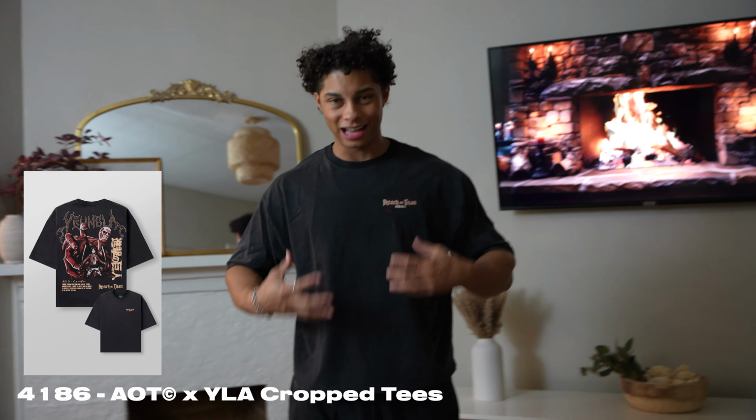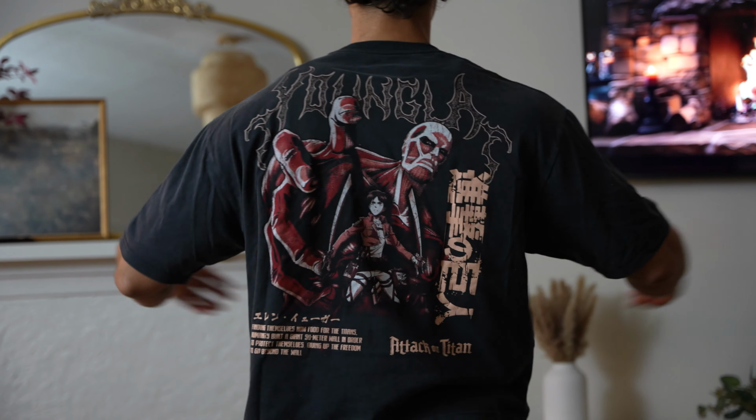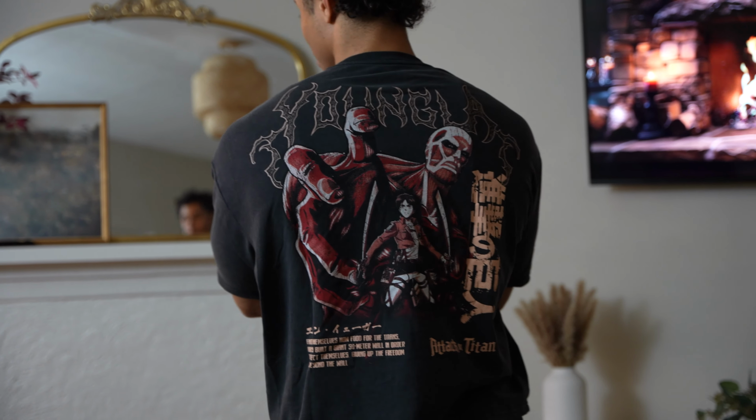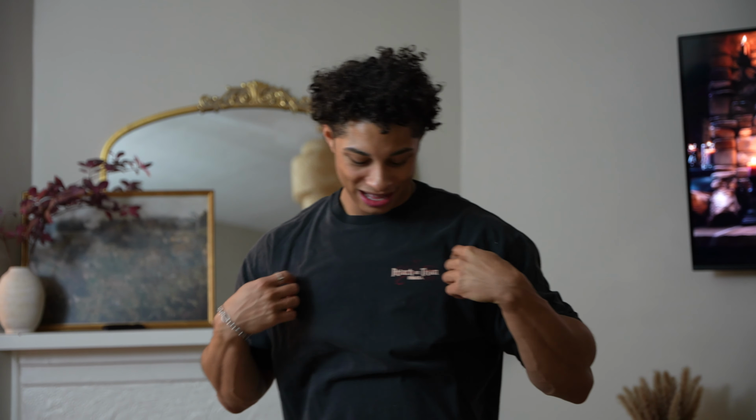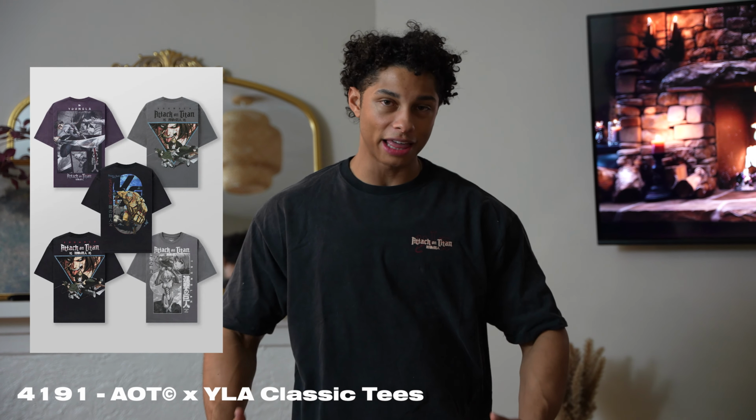For the good of humanity, heart and soul to the cause. Now we're throwing on the Attack on Titan t-shirt. I'm wearing an XL. The best part about this shirt is the back graphics. You've got a scene from one of the most memorable scenes in the show. If you know, you know. So very awesome t-shirt. All the crop t-shirts are awesome. You can also get the full length t-shirts as well. Now I'm gonna move on to some other favorites that are restocking.